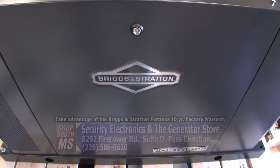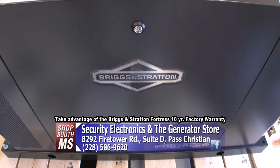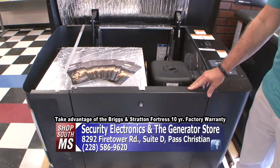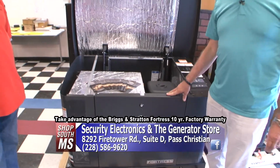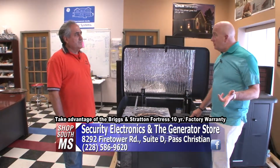You know, when you see the words Briggs & Stratton, you start thinking about small engines, lawnmowers, things like that. You really don't think about generators to run your home. Well, that's exactly what this one is. Today on the show, we're at Security Electronics and the Generator Store out here off Minge Avenue.